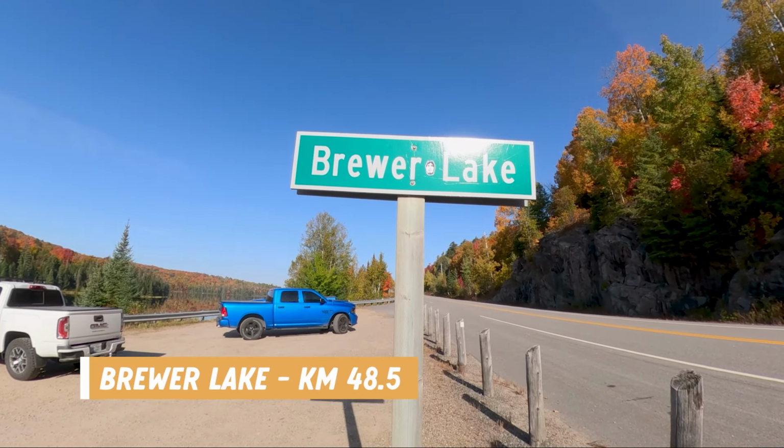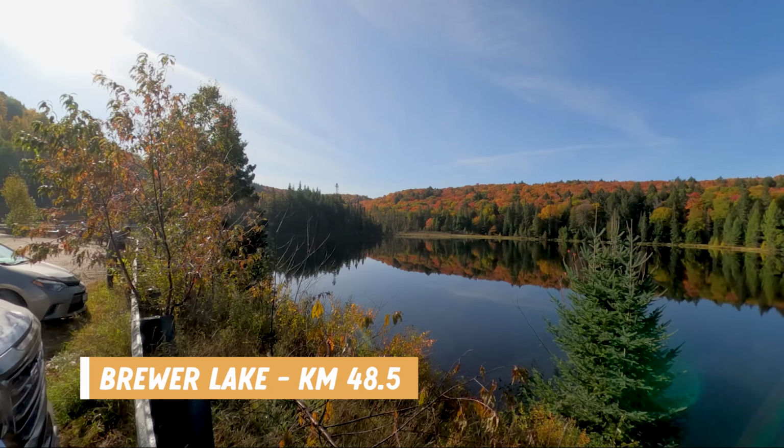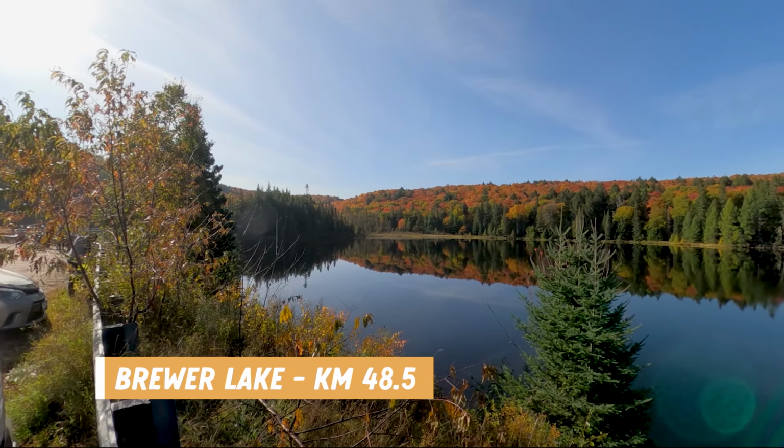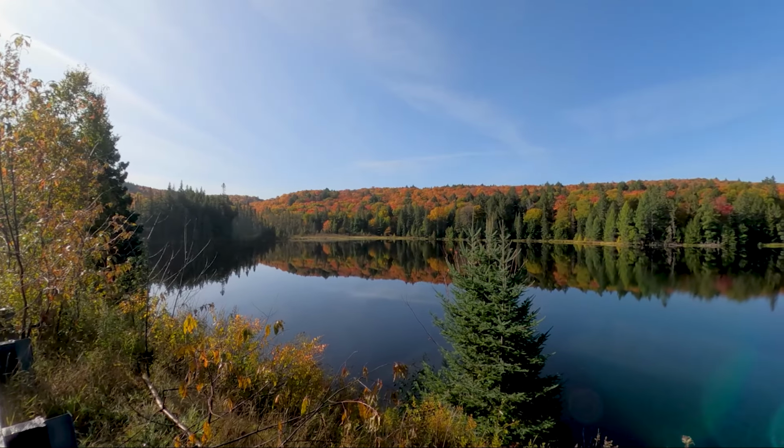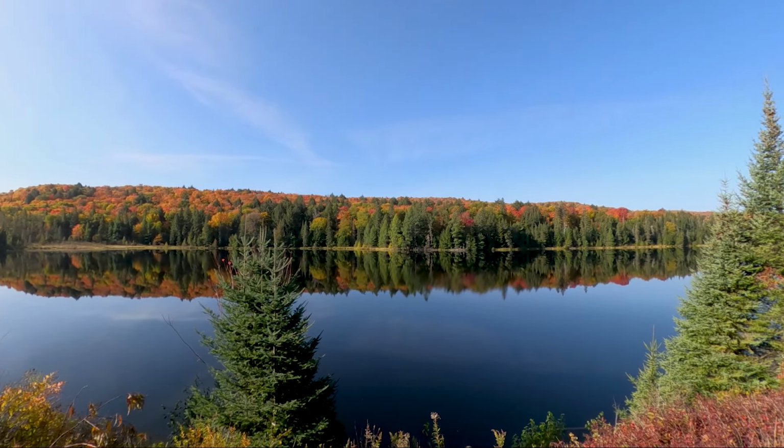At kilometer 48.5, there's a lookout point over Brewer Lake, complete with a pull-off from the highway. Here you can take in the incredible views of the changing leaves and get some amazing shots of the reflections on the water.